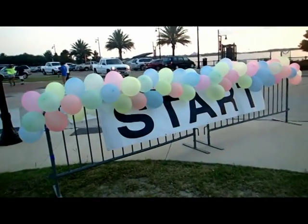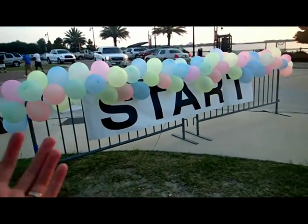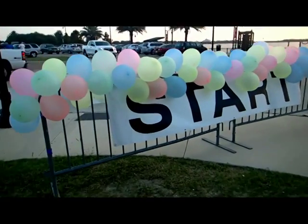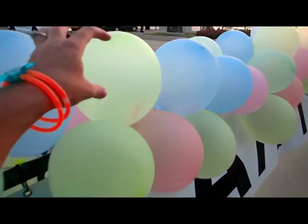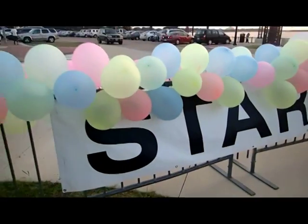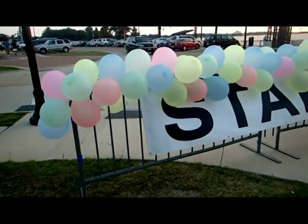This is our official start sign. We did not have an arch. Our arch grew legs and ran away. So this is what we makeshift use for our arch. In these balloons, we put glow sticks. So my hope is that after dark, they will glow. We didn't crack them until just about an hour ago.